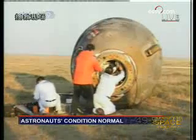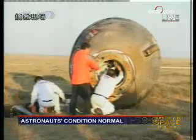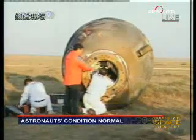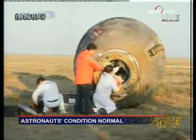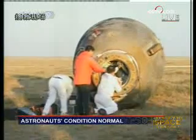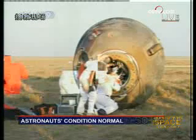Well, we have the live feed now. Yeah, we have the live feed. This is the re-entry capsule. You can see the ground staff are now checking. Although the picture is not very stable, we can see the ground staff are making their checks.